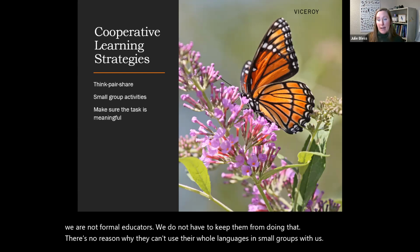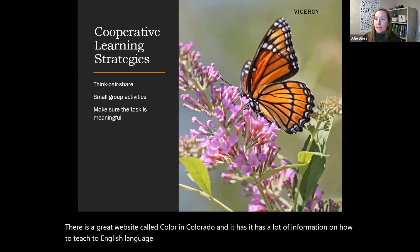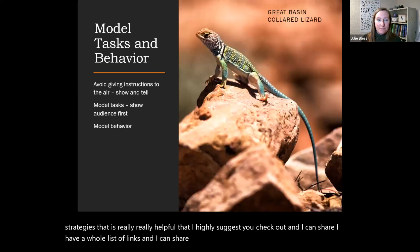There is a great website called Color in Colorado, and it has a lot of information on how to teach English language learners. But it also has a whole list of cooperative learning strategies that is really, really helpful, that I highly suggest you check out. And I have a whole list of links, and I can share at the end too.